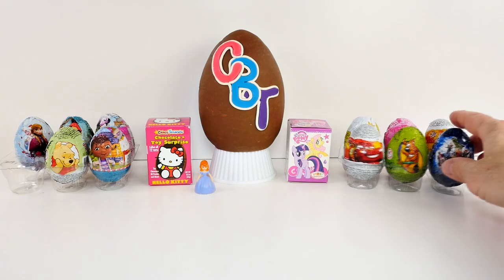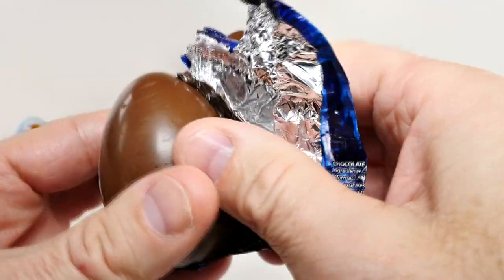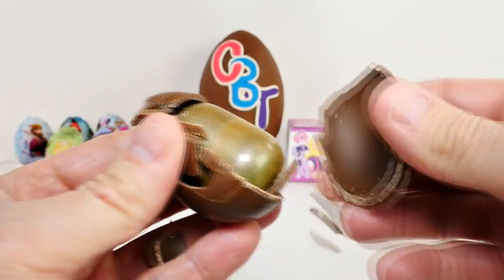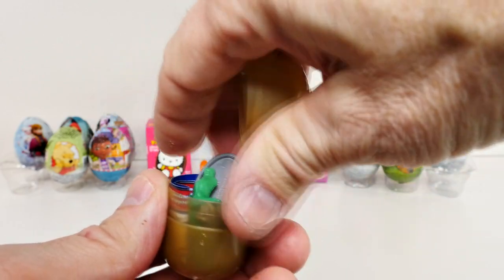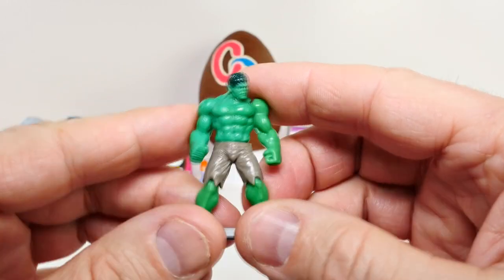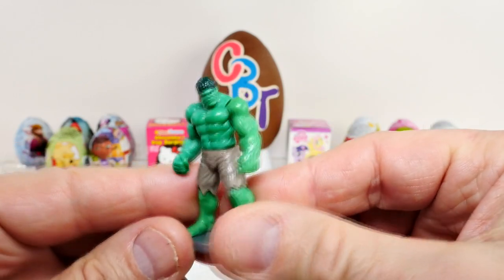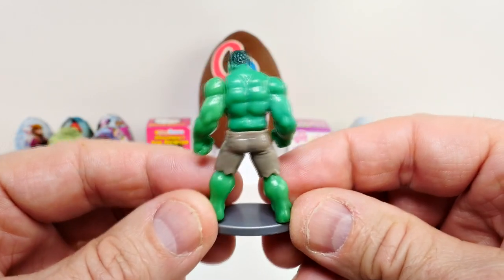I'm going to start with the Avengers chocolate egg. I never have luck with that. Whoa. There you go. We got a Hulk leg. Two Hulk legs. Let's put them together. So here is our little Hulk. Very muscular Hulk. He's got a big old six pack there. No Thor for you. Just a Hulk for me.